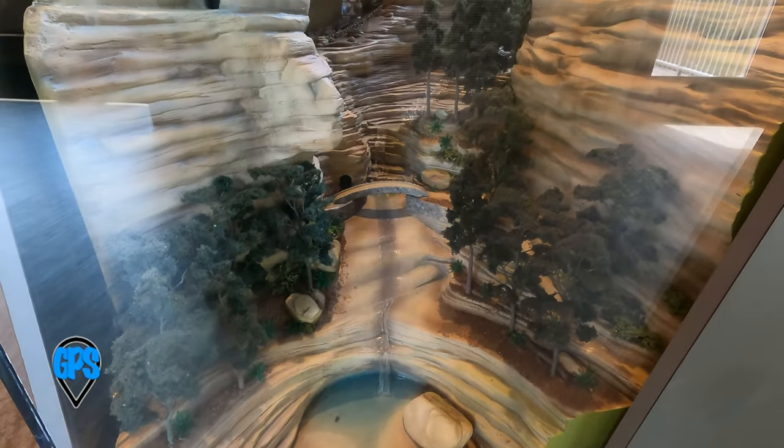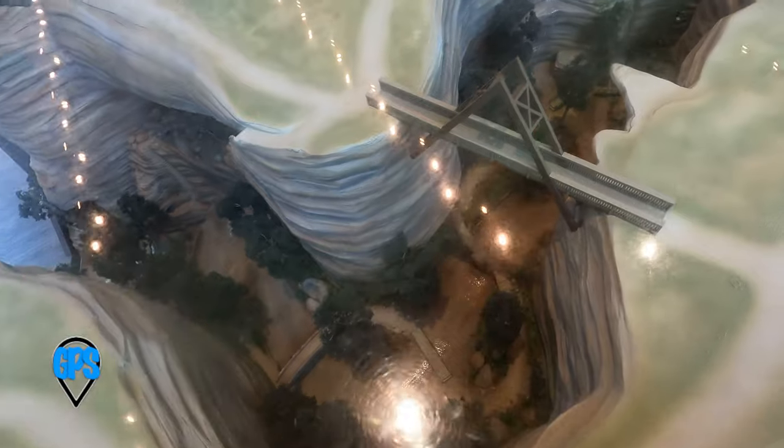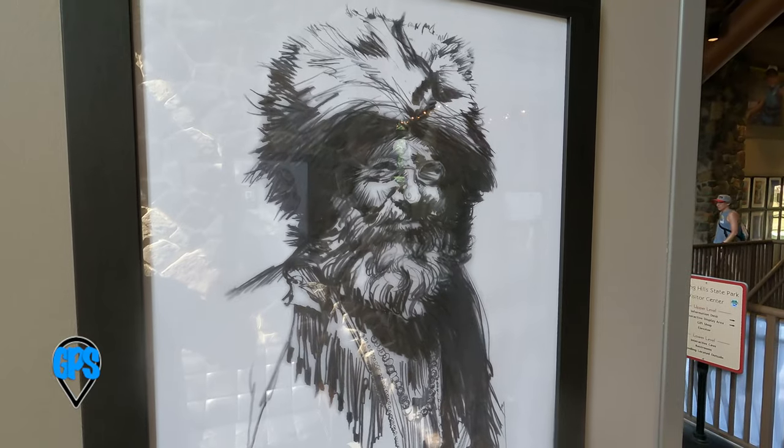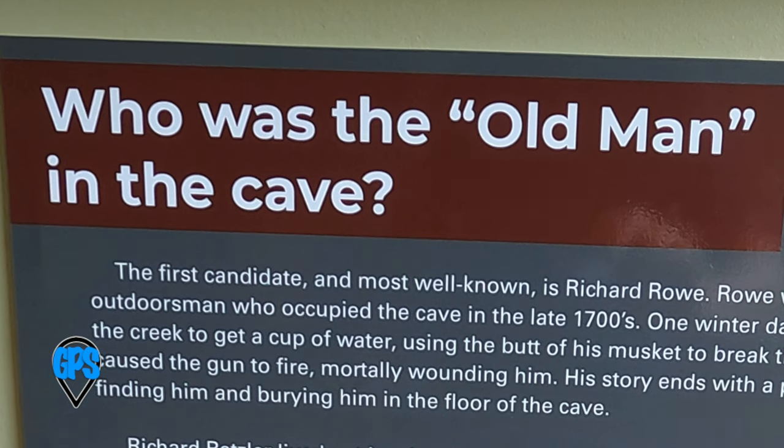Here's a gorge diorama. After walking through this one yesterday, I think these walls appear larger and more vertical than the real thing. Still, you get the idea of what's here. Of course, there's more about the old man's cave story here.